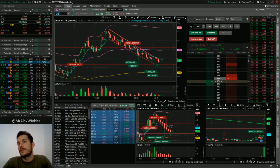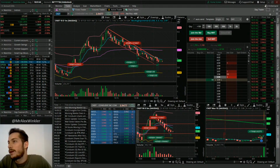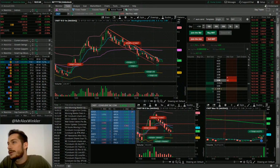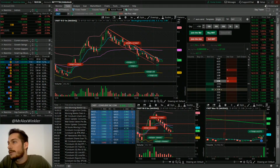So far, CNDT has not been able to break above the 9-minute EMA, so I'm not exactly trying to force a play, but I do think there's pretty good risk reward on here. I do think there's a possible move back above 4. I'm not sure if it's going to be a big move or not, but I do see some decent risk reward in that kind of setup.